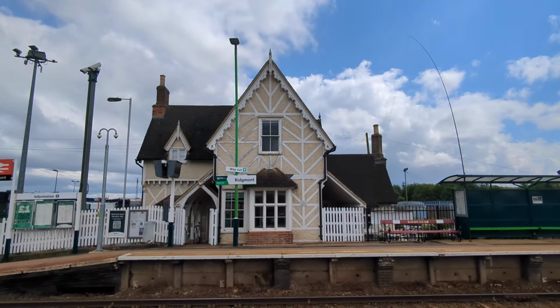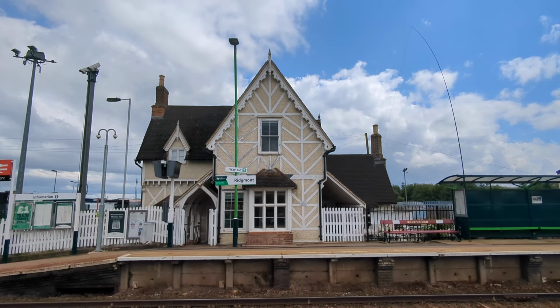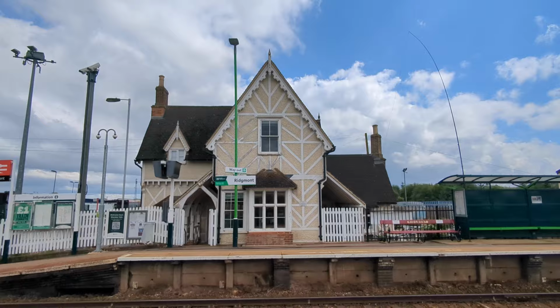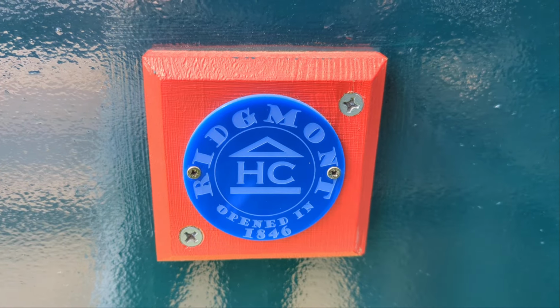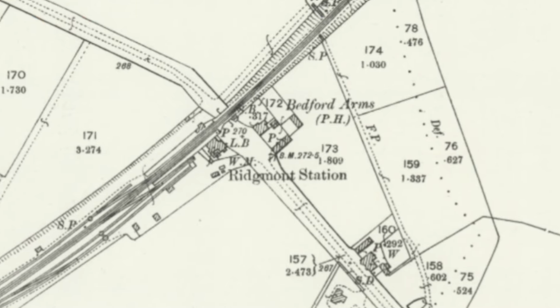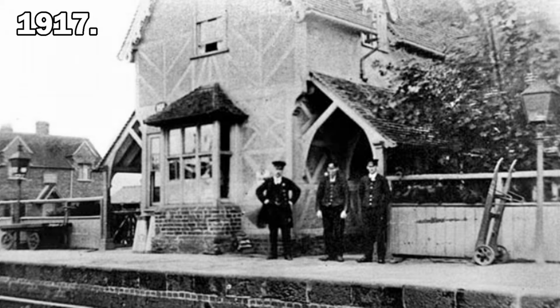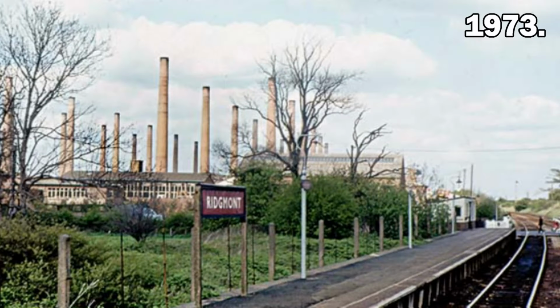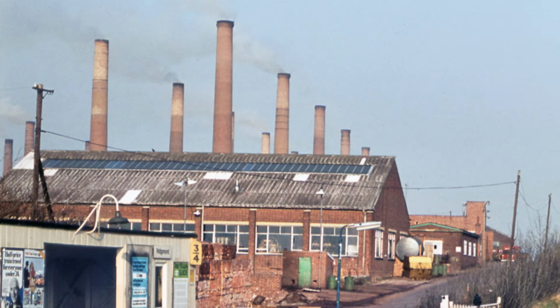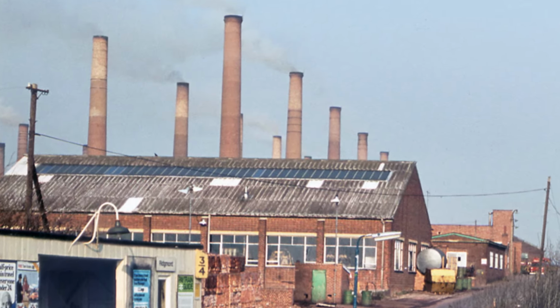Just a final thought though. When I returned to Ridgmont railway station, I was thinking about the fact that the station building was built in 1846. That means it had already existed for a whole 89 years by the time the brickworks was under construction across the road in 1935. The brickworks then went on to produce millions upon millions of bricks for about 45 years until it closed in 1981.